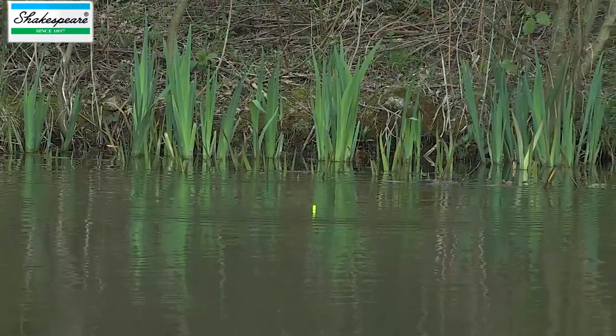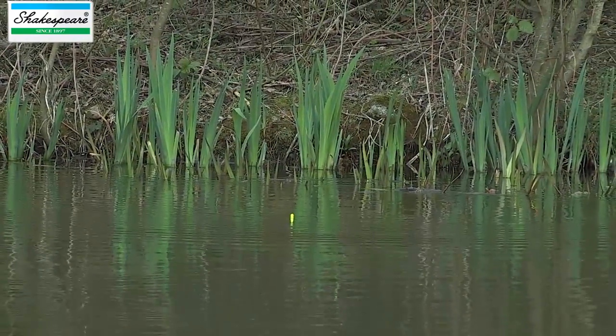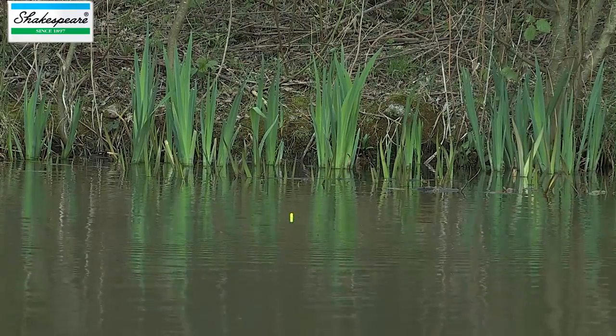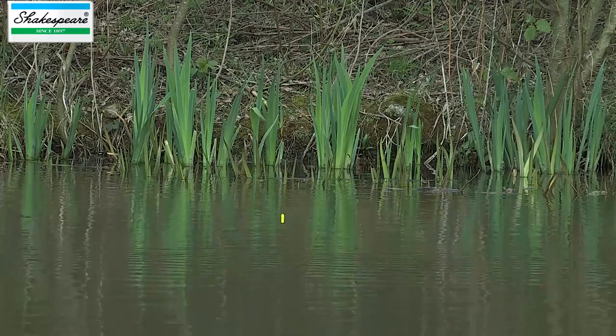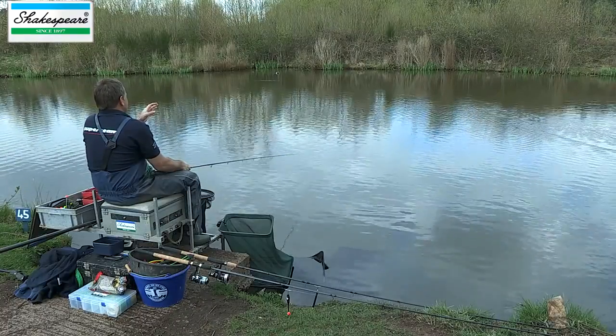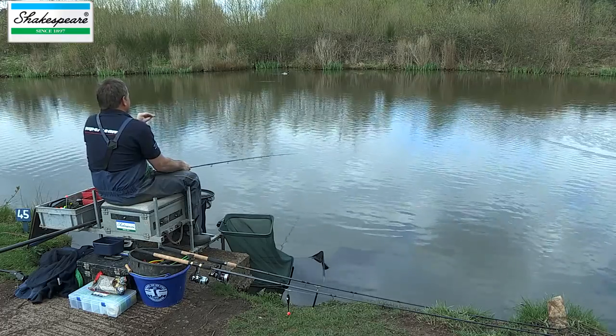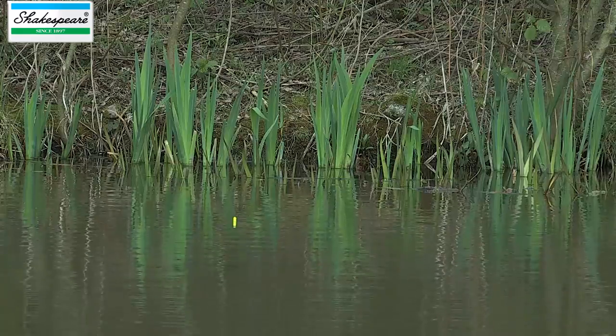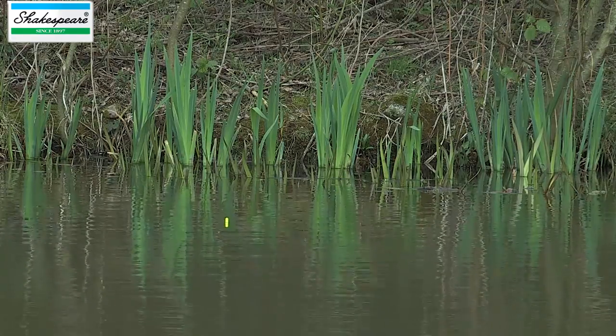Now I've got a general area that's established, and as I mentioned when I was talking about the catapults and the pellets, we want to try to keep that area as tight as possible, and that's difficult when the wind's gusting like on a day like today. But it's also worth bearing in mind that you can cast around that area. Sometimes the fish will back off the feed, and a cast to a different area in the swim will often produce a bite straight away.